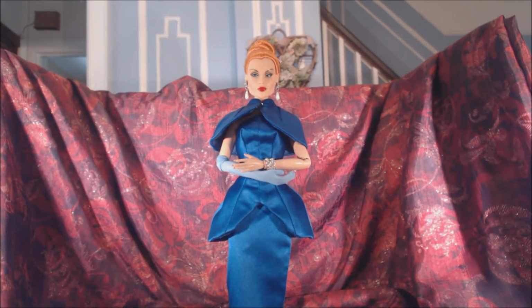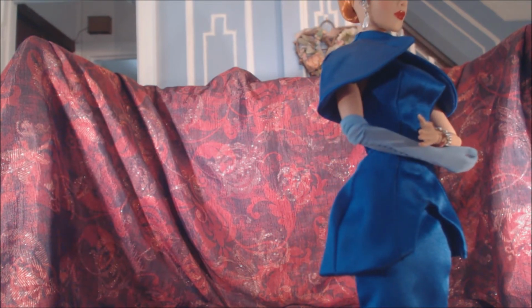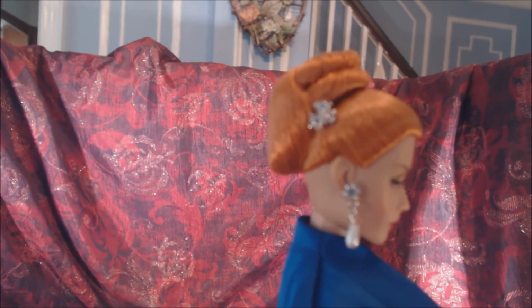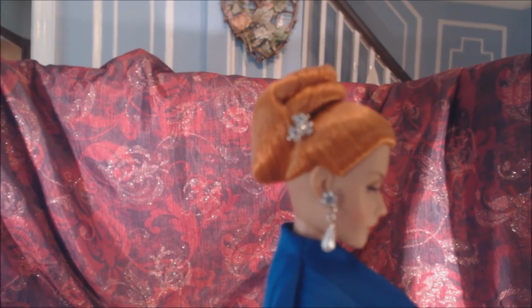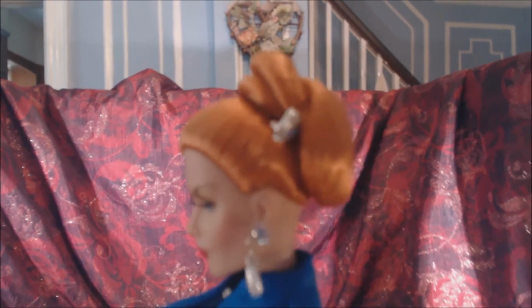And as promised, here is Evelyn's much more elegant, definitely going to the theater or the opera look. What has changed and what I've added to this ensemble, obviously if we can start again from the top to the bottom, she has these very beautiful, what usually appear as brooches in a Fashion Royalty or Integrity Toys ensemble. This time they're hairpins. So there's one on either side of her sculpted hair.